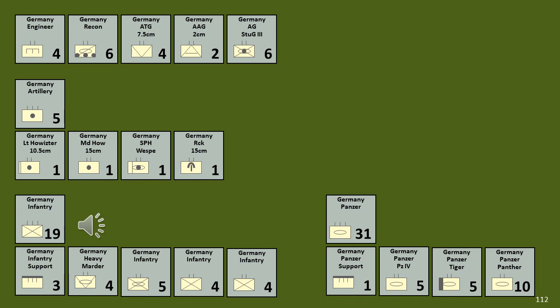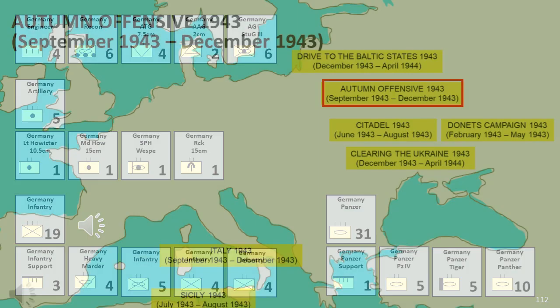The Tiger battalion was so weak because so few tanks were in that battalion. The Panther battalion was so strong because so many Panther tanks were placed in that division or battalion.